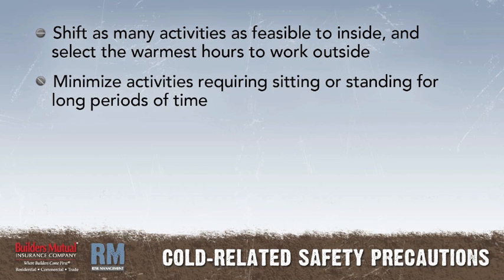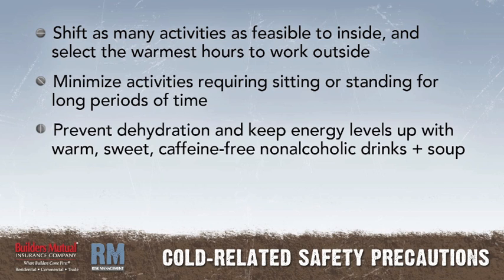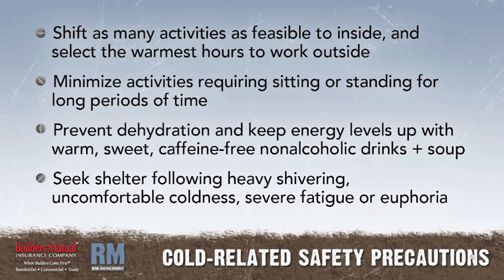Minimize activities requiring sitting or standing in a cold environment for long periods of time. Keep energy levels up and prevent dehydration by consuming warm, sweet, caffeine-free, non-alcoholic drinks and soup. Seek warm shelter following these symptoms: heavy shivering, an uncomfortable sensation of coldness, severe fatigue, drowsiness, or euphoria.